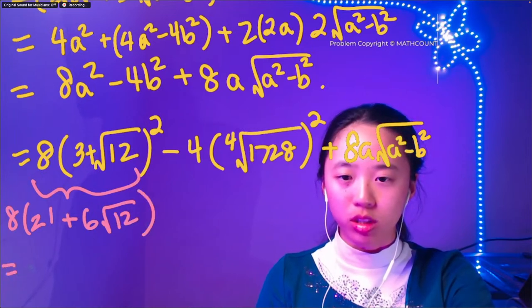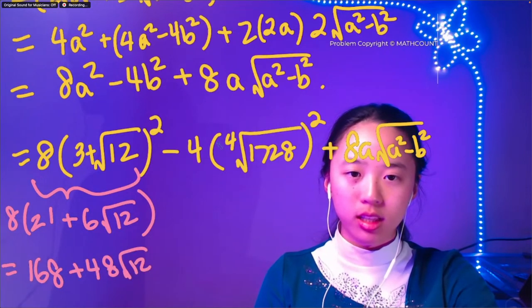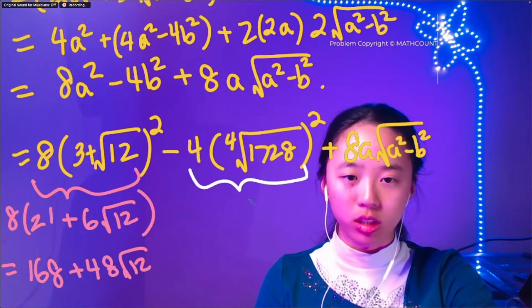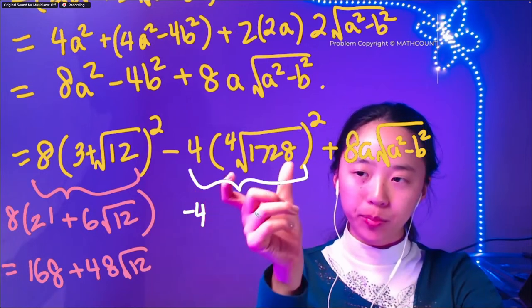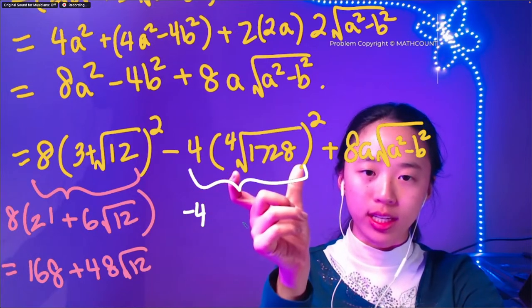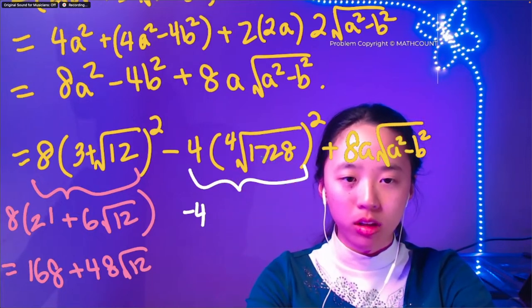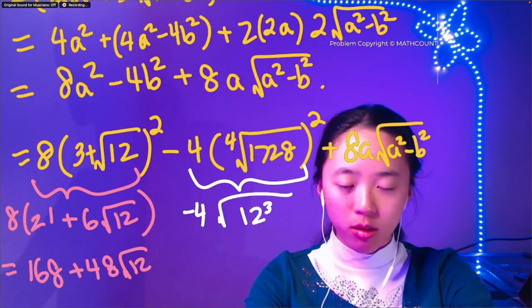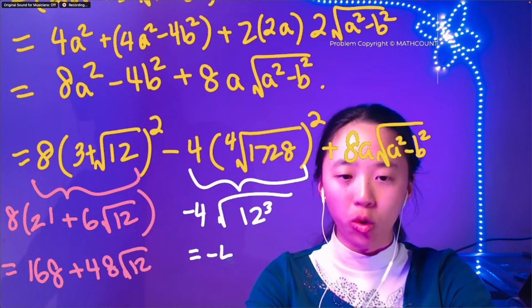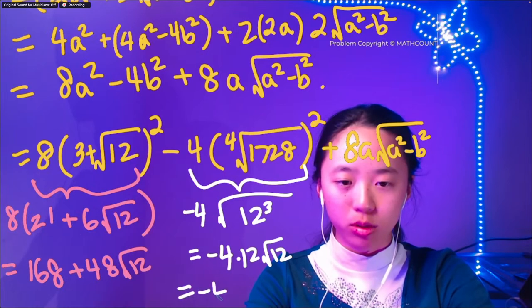And this is equal to 168 plus 48 root 12. This part is going to be equal to minus 4 times the fourth root of 1728, which is the fourth root of 12 cubed. So this is like the square root of 12 cubed, which is equal to negative 4 times 12 root 12, which is negative 48 root 12.